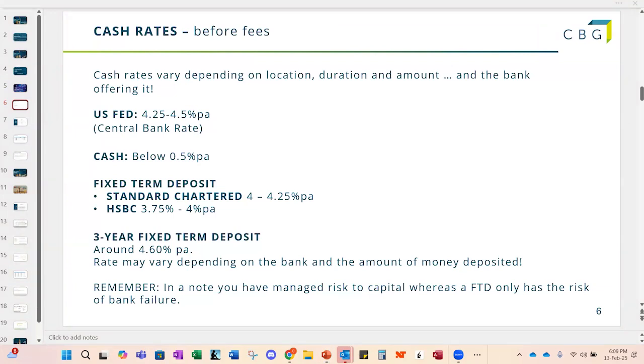If we go really, really short and we try and ask for a 1 year or 2 year from the bank, they say, well, just give us your money on deposit. So we're trying to squeeze a little bit more alpha, a little bit more return, for you. And for that, we've got to obviously give something up and we take something in return. So just as a comparative, we decided to look at what cash is giving you.